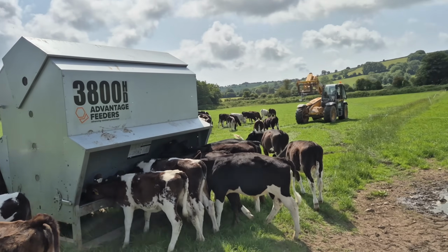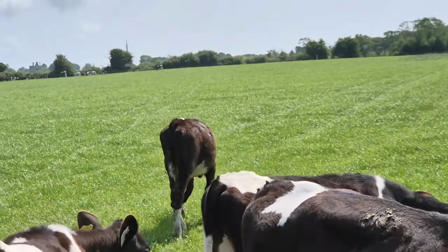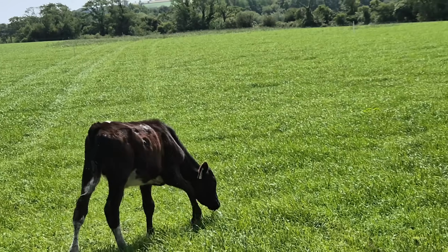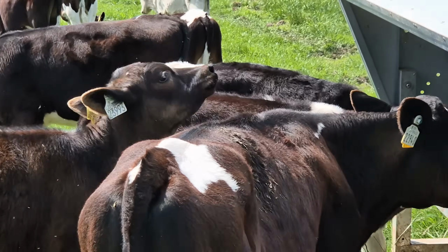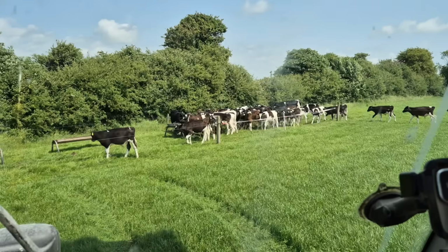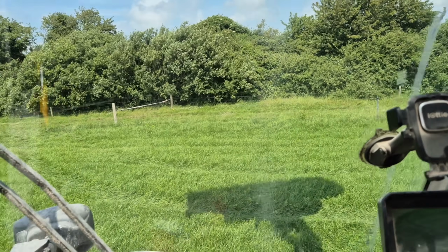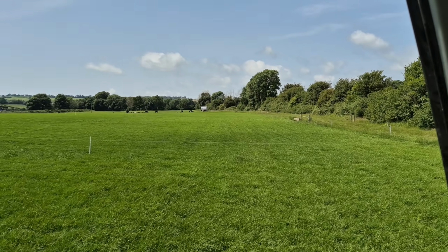Just a thing of beauty. Healthy calves grazing new grass seeds. Oh, that fella now doesn't look hectic, does he? That little lad, he's a bad old calf, but hey, he's still not bad condition, to be fair. These boys are shining. Lovely. What I've left in this bucket now, I'll put into the Advantage feeder over there. It's empty.